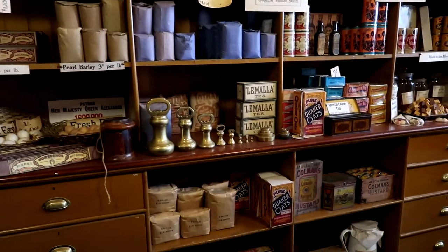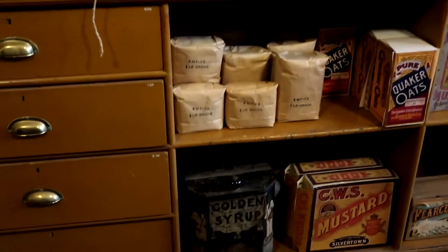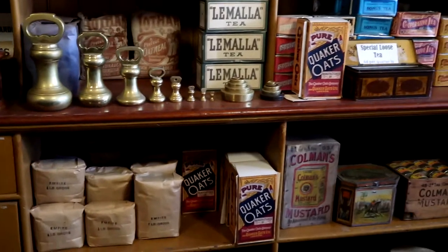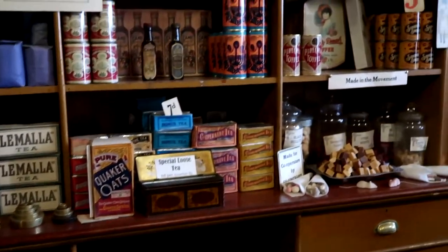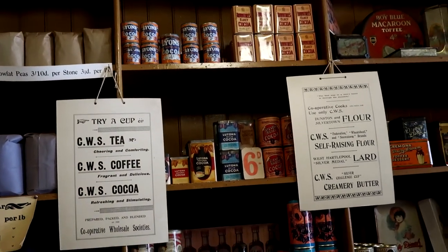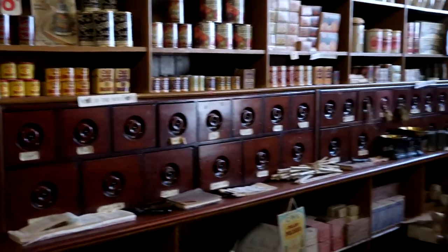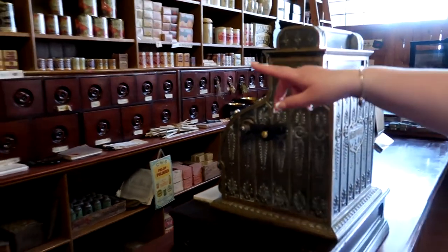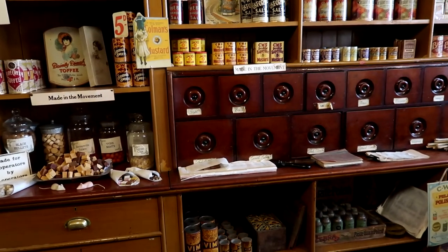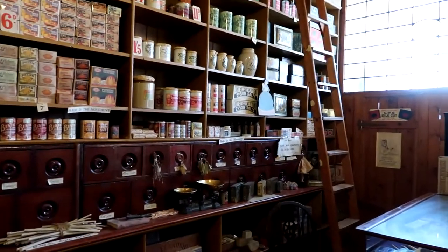But down here we've got old boxes of Quaker oats. Put the golden syrup in there. Oh yeah. Coleman's mustard. Some of these you'll still see in the shops today. Look at the size of these boxes though. Yeah, the cocoa. They're not in tins either. Oh yeah, they're lovely, the old tills like this. Really, really nice. Even your herbs, look, they're all little jars. It does remind you of Open All Hours.